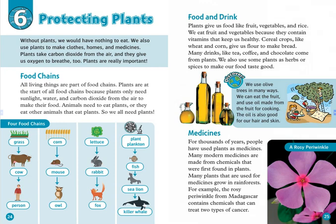Food chains. All living things are part of food chains. Plants are at the start of all food chains because plants only need sunlight, water, and carbon dioxide from the air to make their food. Animals need to eat plants, or they eat other animals that eat plants. So we all need plants.